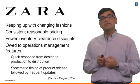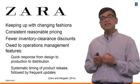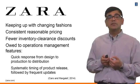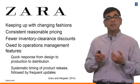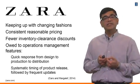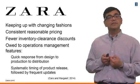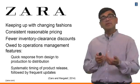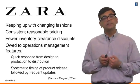Well, they have this thing called quick response production. When they get a design, and these designs come from scouts that they have going around in different high fashion locations, getting design ideas and sending them back to production, they're able to take those designs and convert them into product and distribute it very quickly.